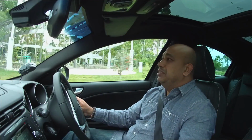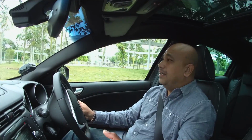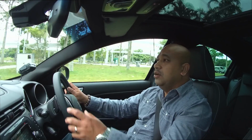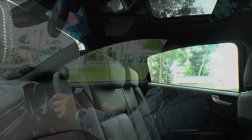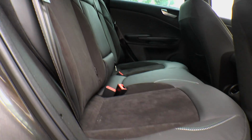So what I'm going to do in this segment of the video is to highlight some of the features which we didn't cover during the video, so you're more aware about what's inside the car and what kind of performance you're getting from the Giulietta. First of all, in terms of creature comfort, well, this car will seat 4 comfortably. You could fit a 5th person in the car if you wanted to, in the back seat.